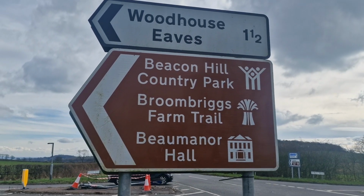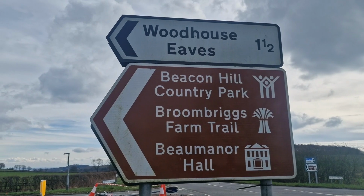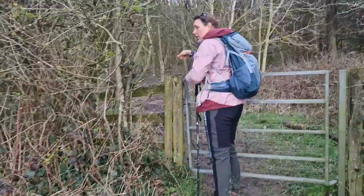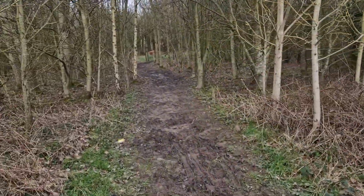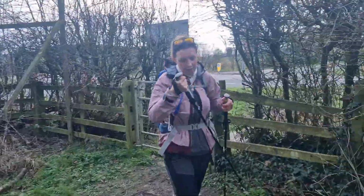Okay, so after a nice little lunch we've walked through, we've hit the road, about to walk down the road for a couple of hundred meters till we come to here, and now we're heading into Beacon Hill Country Park, which is kind of like phase three of our hike, isn't it? Yeah? So obviously we had Bradgate this morning.